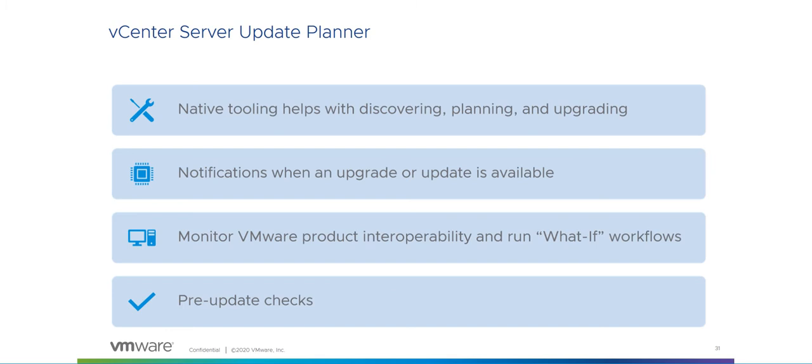Also to note, this is a future-facing tool in that it's not going to help you upgrade from vSphere 6.5 or vSphere 6.7 to 7.0, but it will help you from 7 going forward. So I just want to make that clear, because there's a lot of new technology in this function, so that's why it's not necessarily possible to use it with vSphere 6.x, I should say.